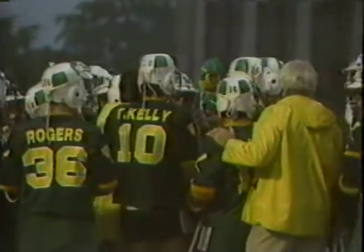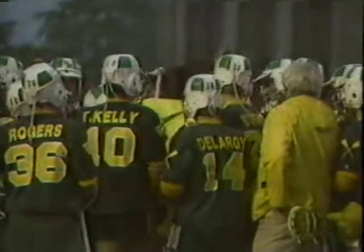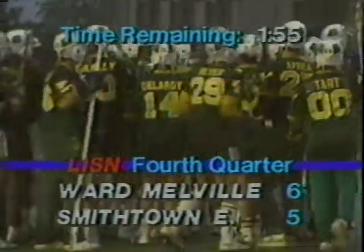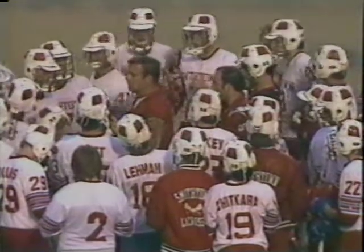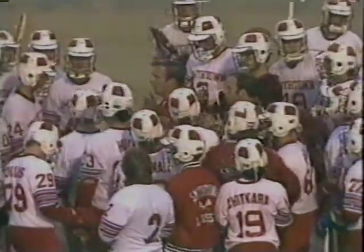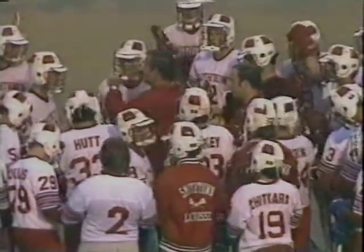Well, in case you joined us late, Ward Melville led 1-0 at the end of the first quarter. Smithtown East roared back with 3 goals in the second to lead it 3-1. They opened up a 4-1 lead. Ward Melville came back to tie it at 4-4. Smithtown East took the lead at 5-4. Ward Melville tied it at the 9:53 mark of the third quarter on a goal by Tom Kelly at 5 apiece. And here in the fourth quarter, the only goal at 4:17, the go-ahead goal for Ward Melville, Wilkins, his 26th goal of the game, and Ward Melville leads at 6-5.